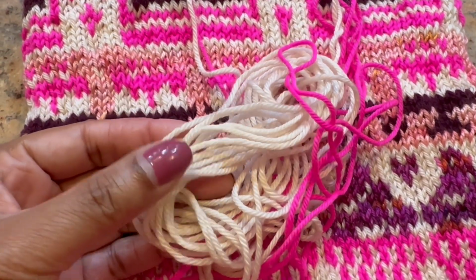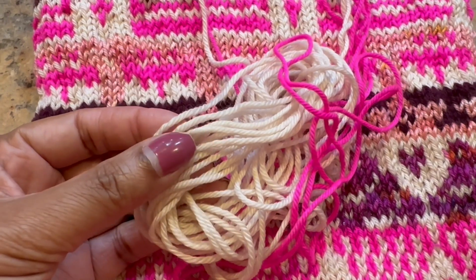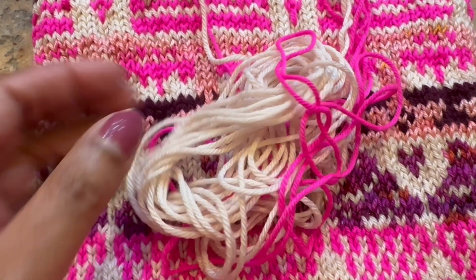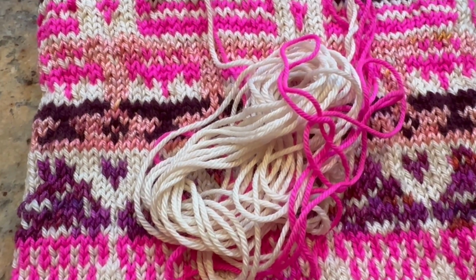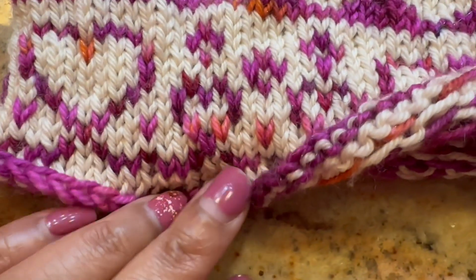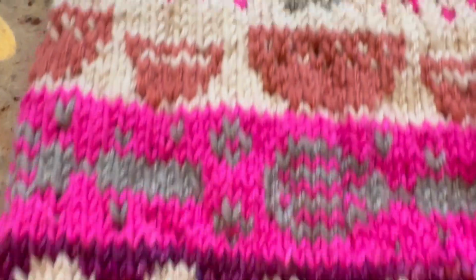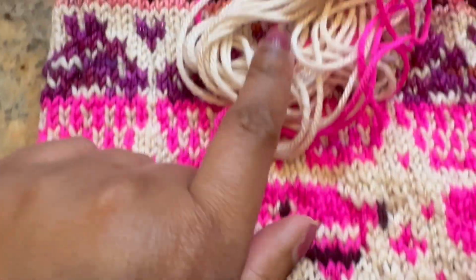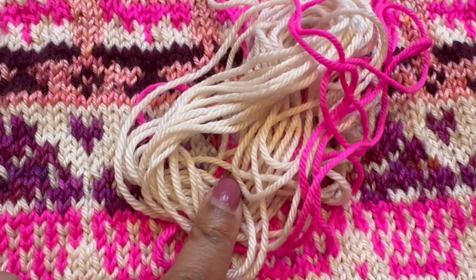I was using this as the background color, and I'm going to need to use this to Kitchener, or I should say graft, the ends together. So we have this here. So this is going to be what I'm grafting it to. So I should save this because I don't want to rip into another skein of yarn.